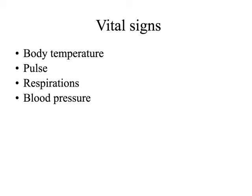Those are all significant. It's helpful to note those somewhere in the chart or on your requisition, because again, if you have to call a code, it's very helpful when the code team gets there and they start doing everything to have some baseline to work from, right?